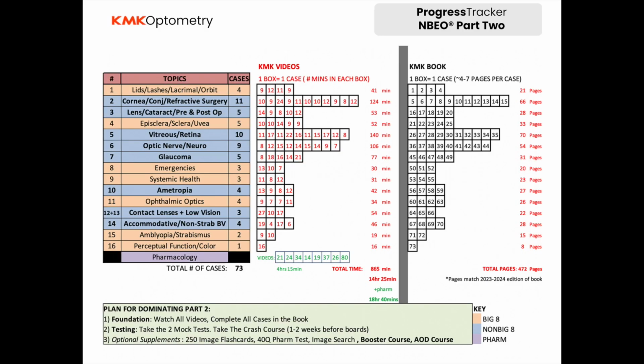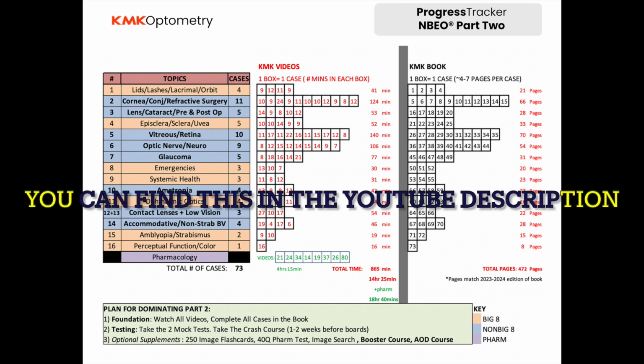Of course, the 36 hours of the foundation is still a long time and has to be done sooner rather than later. If you have trouble motivating yourself, here's a tool that you may find helpful. I made a sheet like this back when I took part 2 of boards, but I went ahead and revised it based on the new videos and it is based on the 2023-2024 edition of the part 2 KMK book. I'll link this PDF in the YouTube description below.